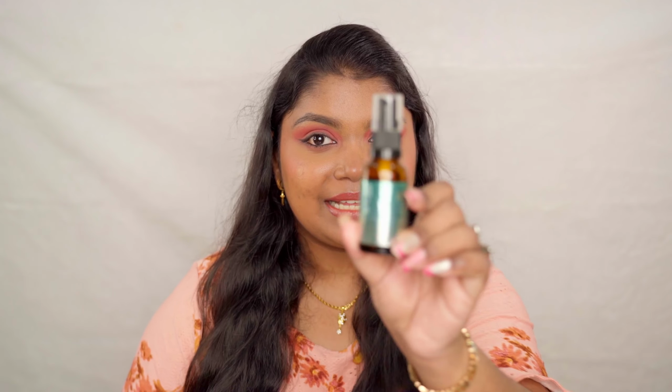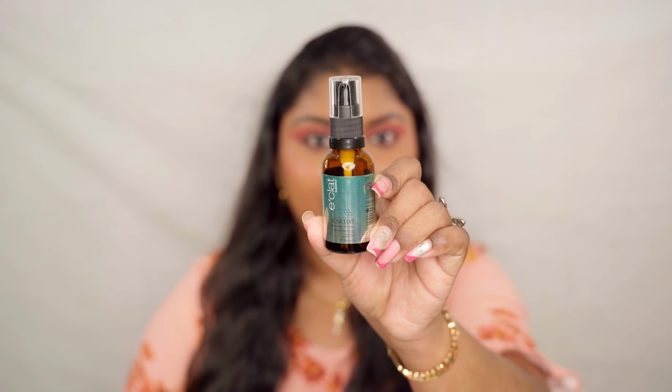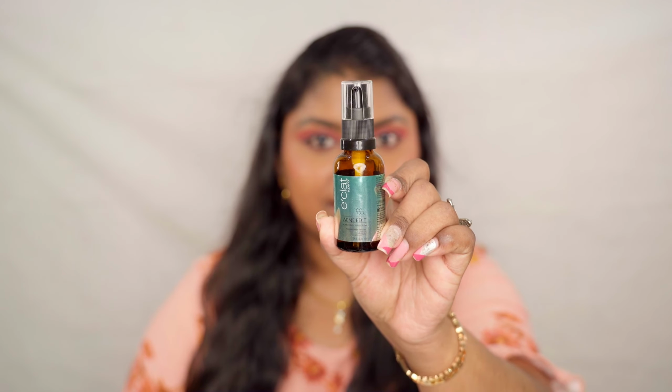So the fourth product, or the ingredient, that has been a game changer in my acne journey is salicylic acid. So today I'm going to speak about Klear Acne Edit Serum. This has salicylic acid, zinc PCA, potassium acyloyl diglycinate, which is PAD, a derivative of salicylic acid, which is great for acne as well as acne marks. So this product is really worth every penny, and I absolutely love it.